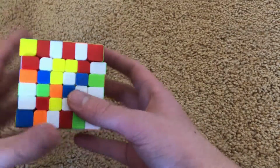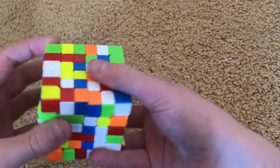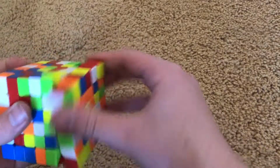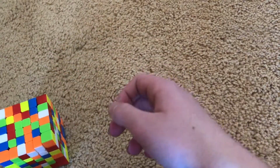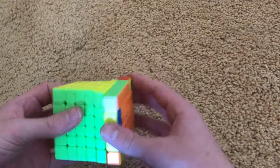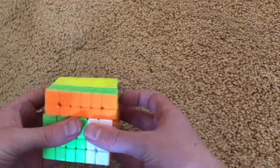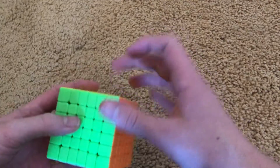Here we have a Shadow M 6x6, my first 6x6. It's alright, but it's not amazing. But I definitely used it for a while before I got the next cube. And that cube, of course, is the MGC 6x6, my current main 6x6. I got this back when I was really getting into big cubes, which I'm not so much anymore. I'm not really practicing anything anymore, but it's very good. Definitely better than the original Shadow.